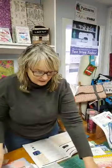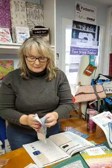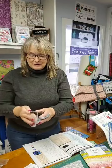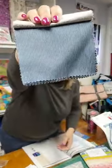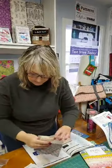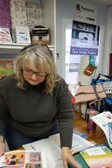Just so sweet. And the thing that is really interesting about her stuff is the way that she combines chambrays, you know, wovens, with the traditional more quilting cottons. And it really is a neat look. I'll hold this one up so you can see it. I really like that. So we'll be getting some of those.